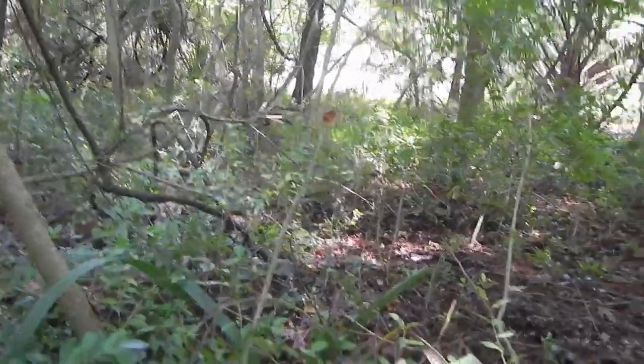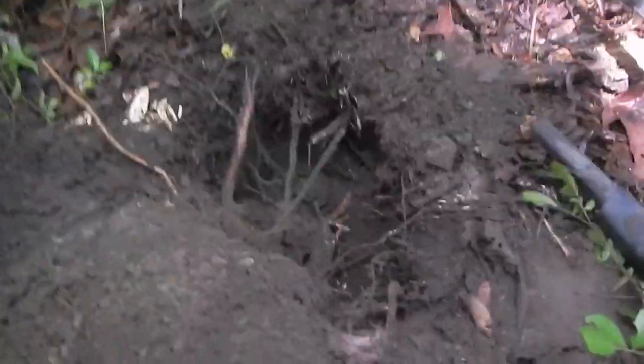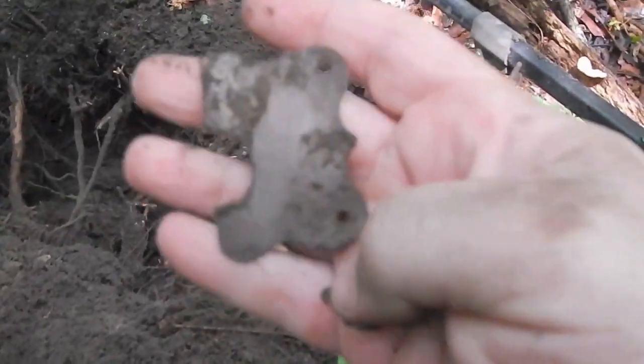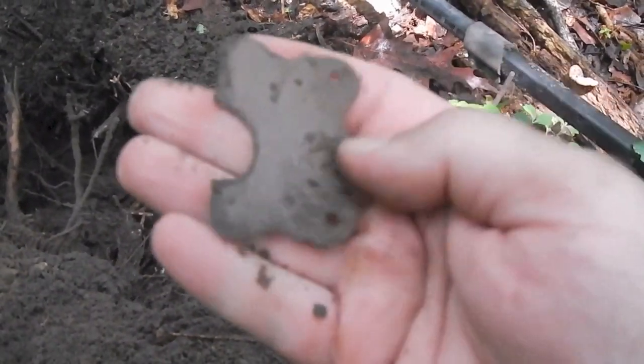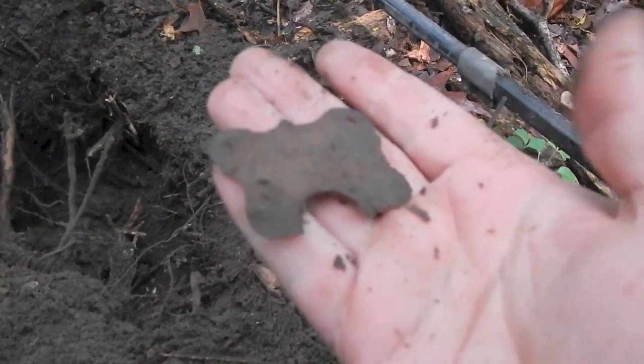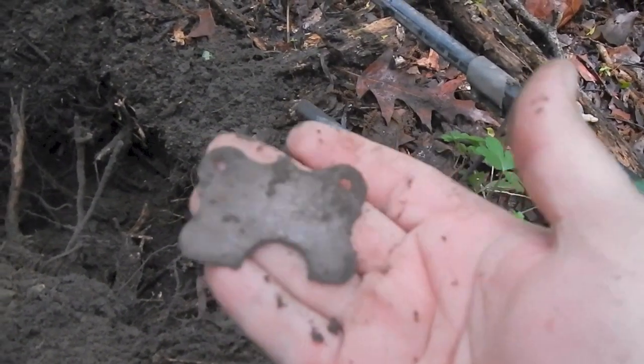Hi guys, I'm in the woods. It's kind of thick to get back here, but once I got back here there's a little bit, and I was digging and digging in this hole with all these roots, and a little tag of some sort popped out. Well, there's no letters on it or anything, but that's pretty cool. Some kind of decorative piece.